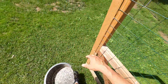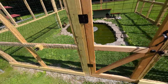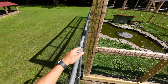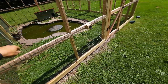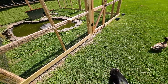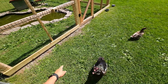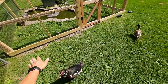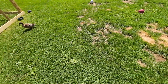Okay. But yeah, there's still a few things I need to do on this. If I'm worried about raccoons or something getting in there, as you can see on the edge, I can close that in with some fence. But I've never really had problems with raccoons and the ducks, but not to say that it can't happen. And then I need to get some more stones and get underneath there, and get that backfilled with dirt too, so the stones just don't fall out.